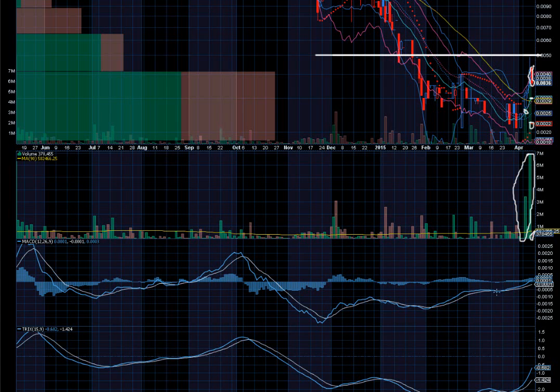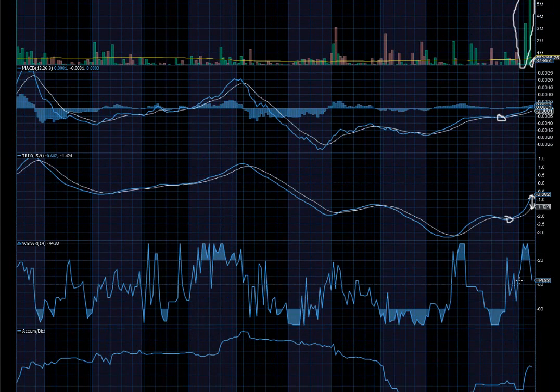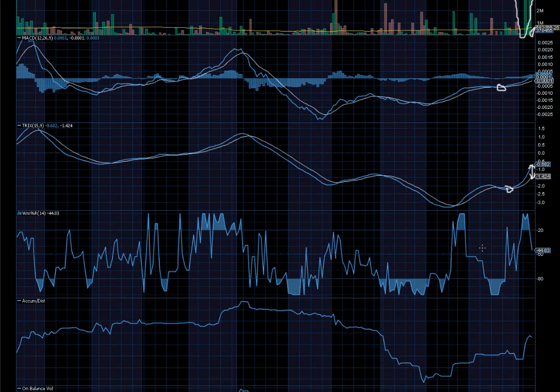Now to move back up, I'm going to finish talking about short-term momentum indicators here. You can see on the MACD we got that bullish crossover, and it continues to curl up and diverge here. So looking good there as far as the short-term momentum goes. And the TRIX, same story. We got that bullish crossover back here, and it is continuing to spread even further from the signal line here. So we want to keep on seeing that happen.